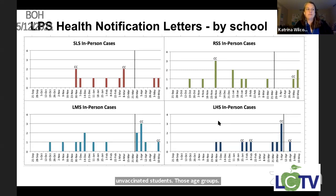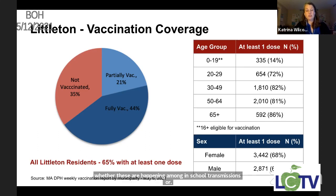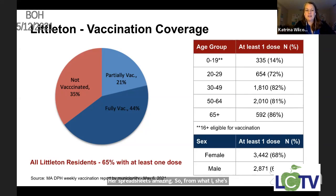We'll see. I know that Lynn Snow at the schools, she's a numbers person, so she's got her eyes laser focused on whether these are happening among in-school transmissions, or she tracks metrics. Her spreadsheet's amazing, from what she's described. So I know she's on it and keeping an eye on it.